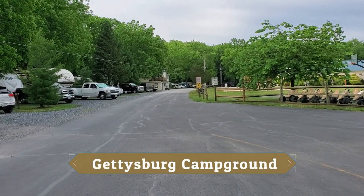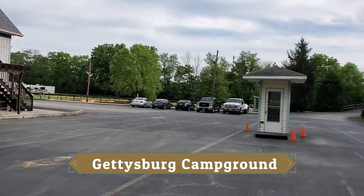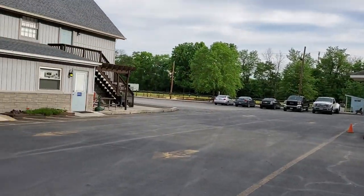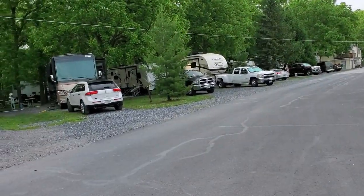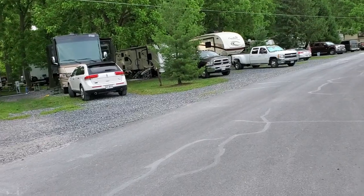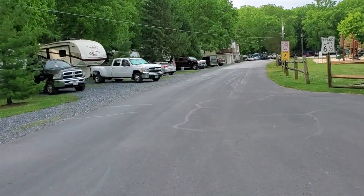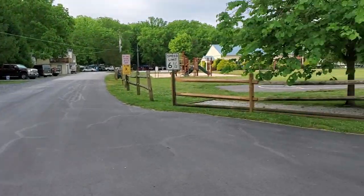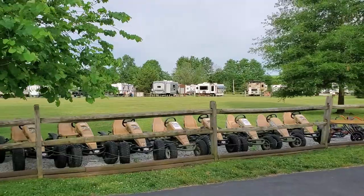So this is the entryway. You come in and you check in at the office. After hours, you have to have a ticket hanging from your rearview mirror to get in. Lots of motorhomes, fifth wheels, big rigs on this first row, and also on the back row. Quite a few motorhomes and fifth wheels over there.